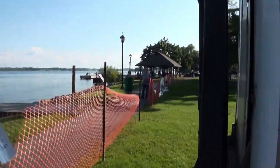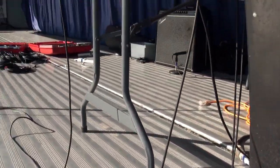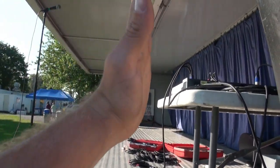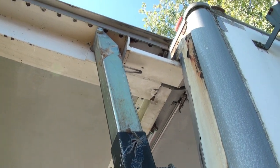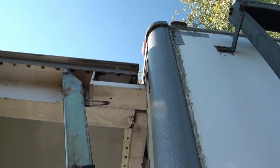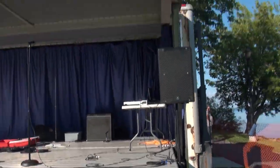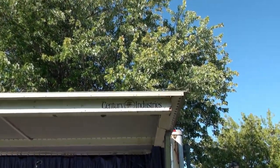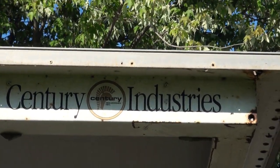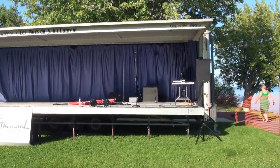Have a look at this beauty from the front. So the stage deck itself is hydraulic, comes up like this, and then the roof system comes down, and there's a pin there to lock the roof. Seems like there should be a pin there as well, but this is big heavy stuff. So this is going to be a great show. And there we go, we've got Century Industries right there. These guys make a bunch of really cool stages. So this is what it looks like from the front.